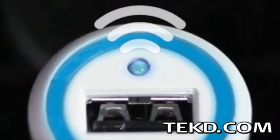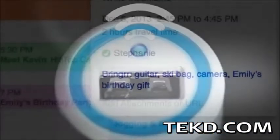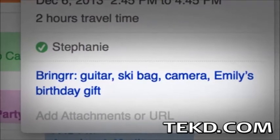When you start your car, the Bringrr car charger looks for your smart device and it will flash if it is missing. Once the device is detected, it looks for all the tags of the items you need for where you are going and will notify you if an item is missing.